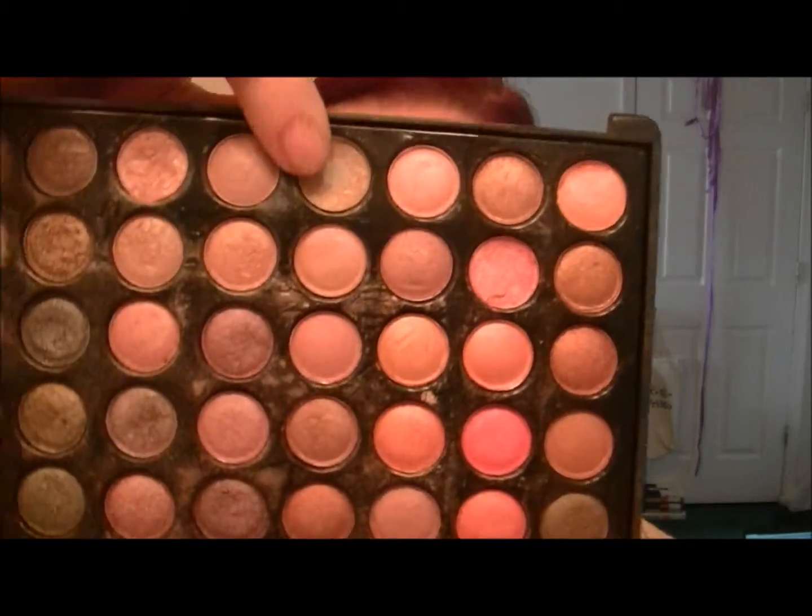This palette. And take one of these lighter colors right here. I use this a lot. It's like a champagne color. Just take that with my finger and put it all over my eye because I'm a professional.